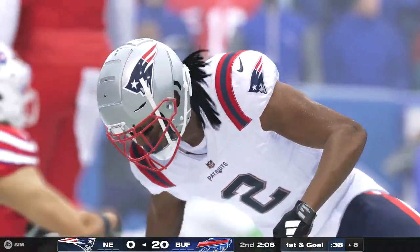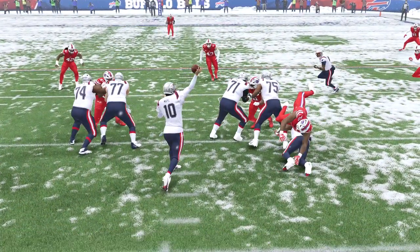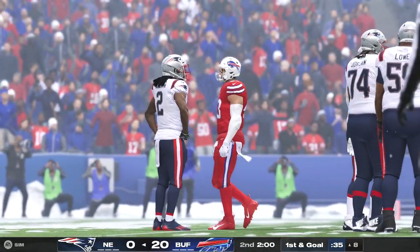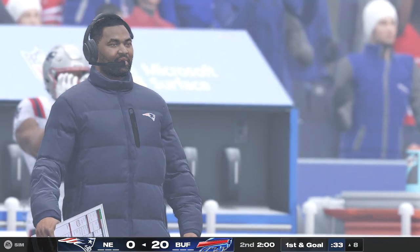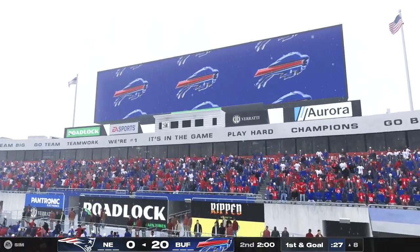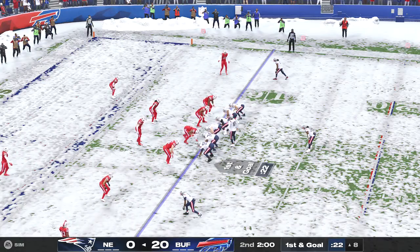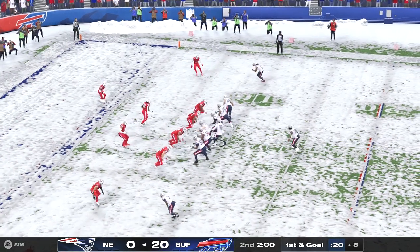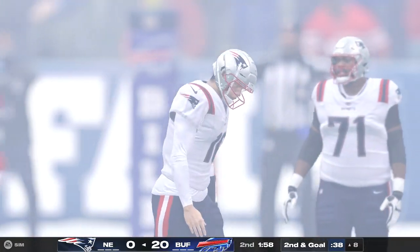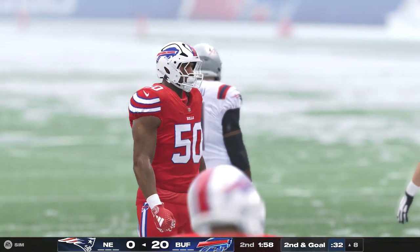And he'll be taken down as we tick down to the two-minute warning. The first-round pick looking right at home in this offense. It's a first down. To throw now, May. That one incomplete. They can't hook up there. And that incompletion takes us to the two-minute warning.